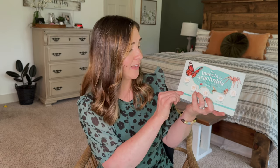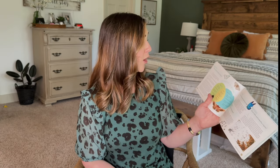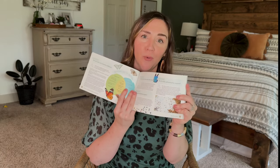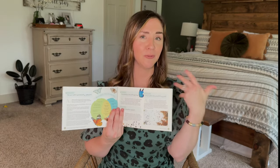Then one other cute little book I got was The Insects and Arachnids Questions and Answers book. I thought this would be really fun for morning time. Every day as we're studying arthropods, I can just open this up and ask them the question for that day. Like the first question is, how are moths and butterflies different? And then this whole page answers that. And then this question is, do butterflies taste with their feet? So this is going to be a really cute one to add to morning time. I feel like even if you're not doing arthropods, this would be a really fun morning time book just in general. All right, guys, so that is my science haul.